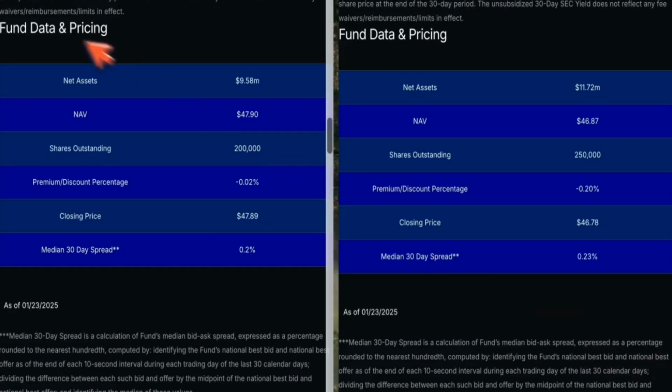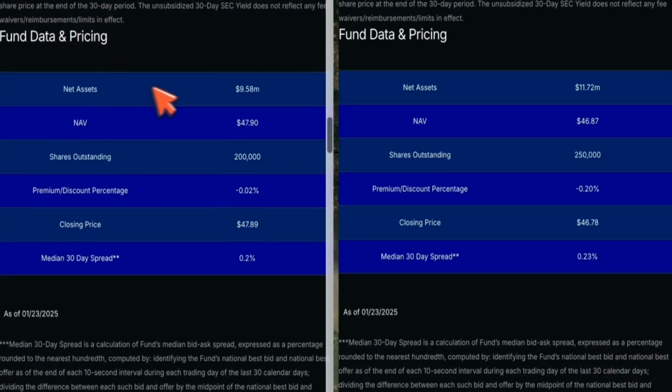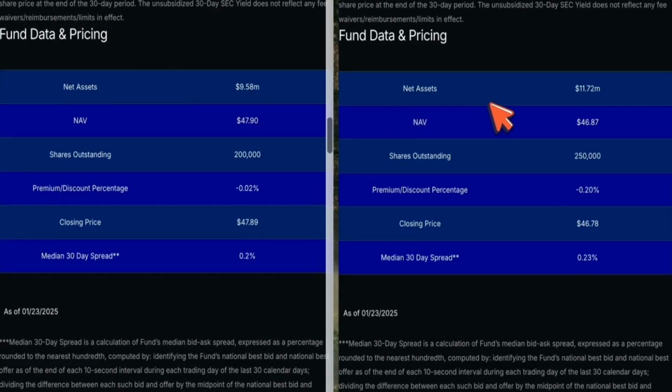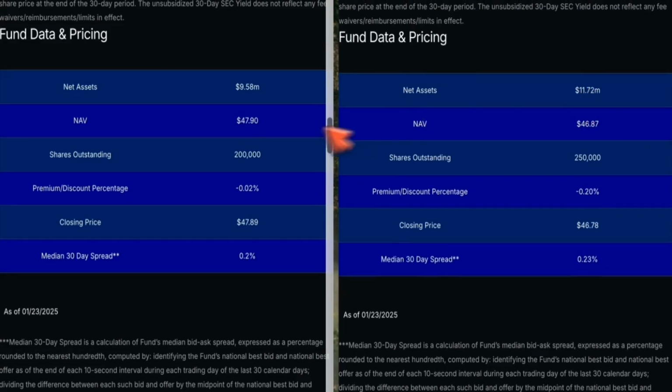Let's look at fund data and pricing. Net assets right now: FIVY has 9.58 million. Net assets for FEAT are 11.72 million. So more people have invested in FEAT versus FIVY, by almost 2 million.